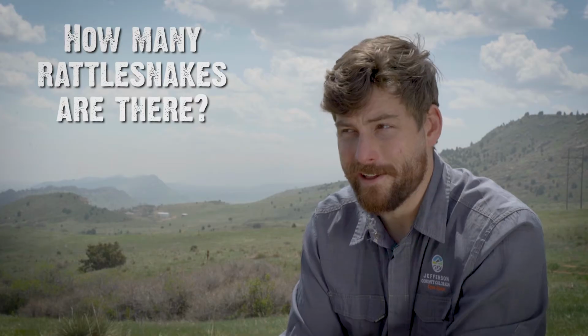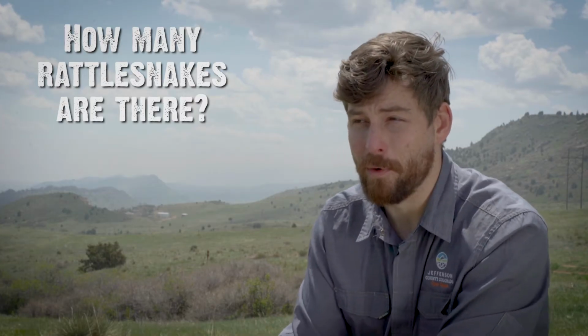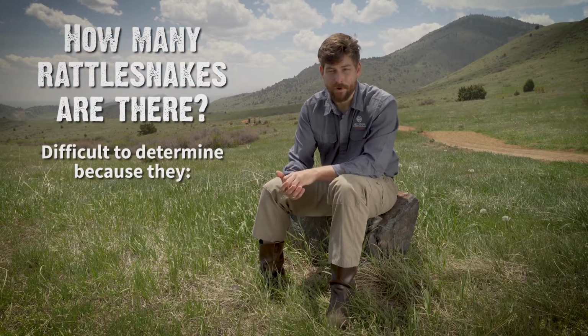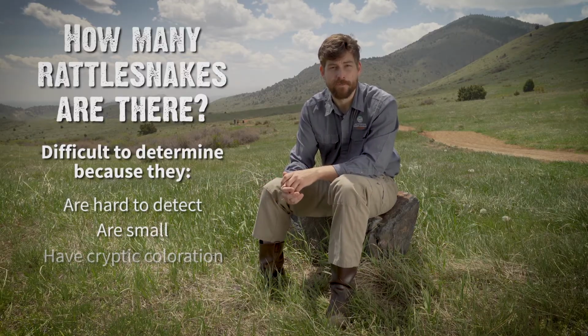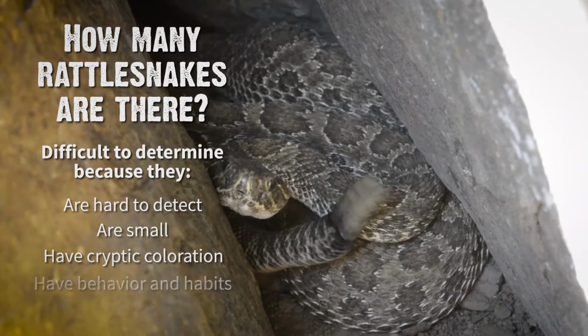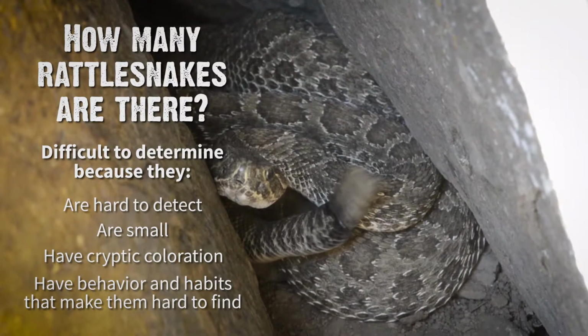One of the questions that we often get is, how many snakes are there in an area? And unfortunately, the total population of adult prairie rattlesnakes is not known. And a lot of that has to do with the difficulty in studying snakes. Snakes are hard to detect. They are small. They tend to have cryptic coloration where their camouflage is really well suited to their environment, so they're hard to see. Their behavior, their habits tend to make them hard to find.